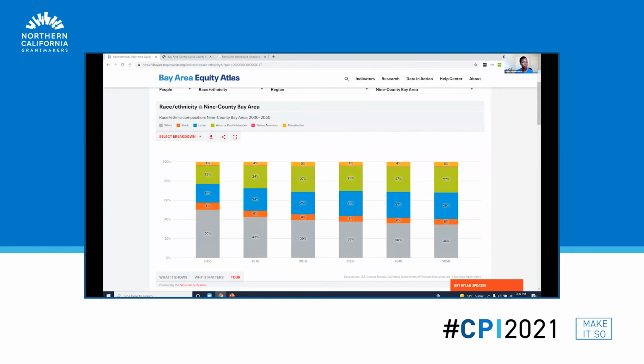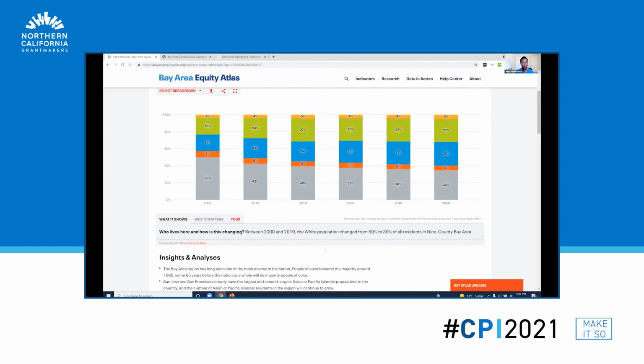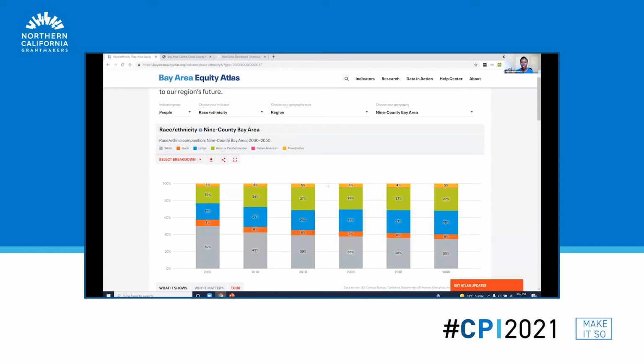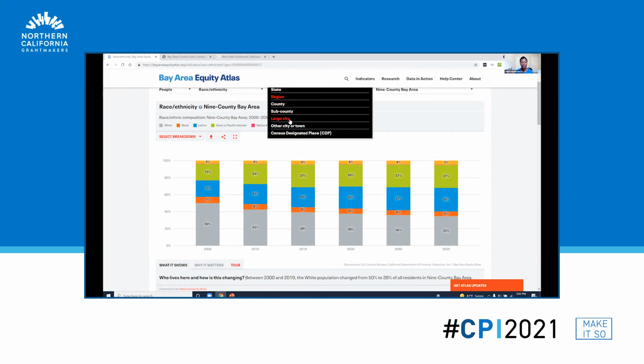Go ahead and minimize. And then I don't want to forget these last few pieces below the display, these tabs. What it shows really tells you exactly what you're looking at. And this text here is dynamic. So between 2000 and 2019, the white population changed from 50% to 39% in the region. If we were to change our breakdown or our geography, this text would update to reflect that because it's dynamic text.